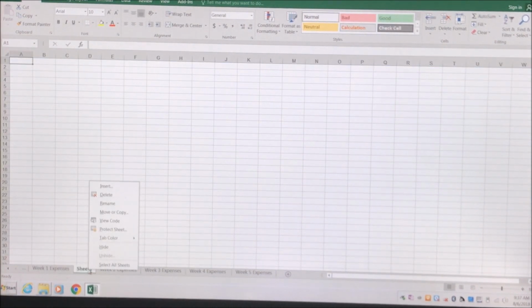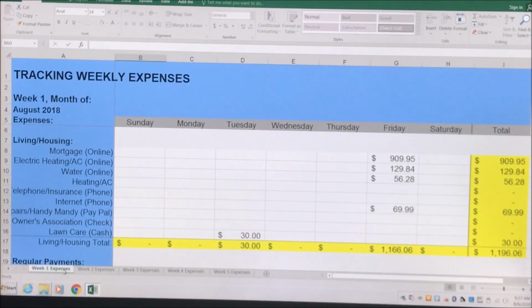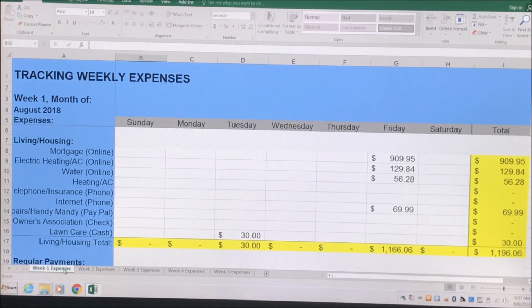I added in another sheet here. I'm going to delete that out. I just added in a sheet that shouldn't have been there. So this is actually going to be the 5th week of July and then going back into the 1st week of August. I'm probably going to change that after I do this video because that would make good sense.